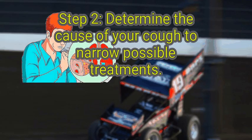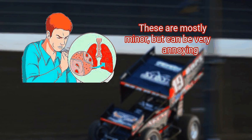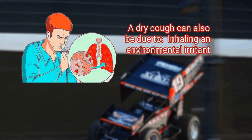Step 2. Determine the cause of your cough to narrow possible treatments. A dry, non-productive cough is most commonly associated with irritations in the throat. These are mostly minor, but can be very annoying. A dry cough can also be due to inhaling an environmental irritant.